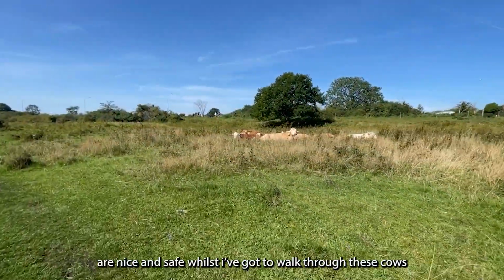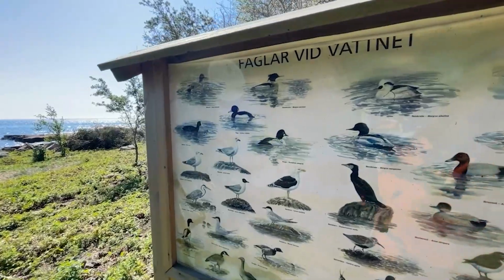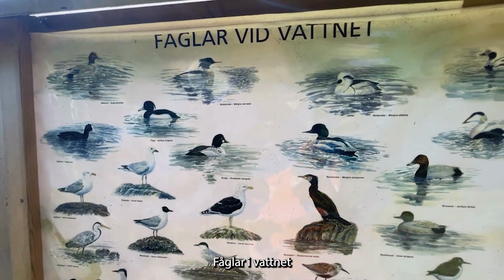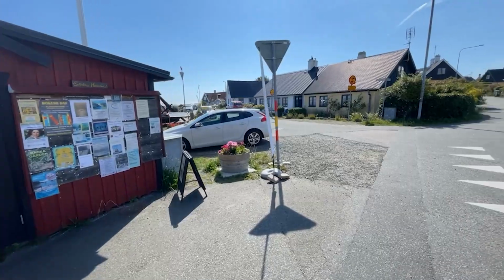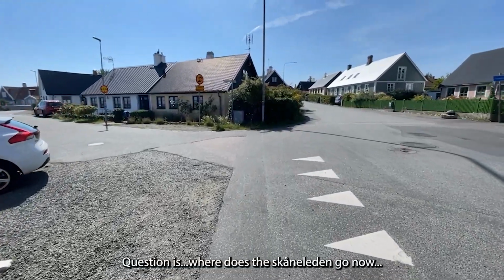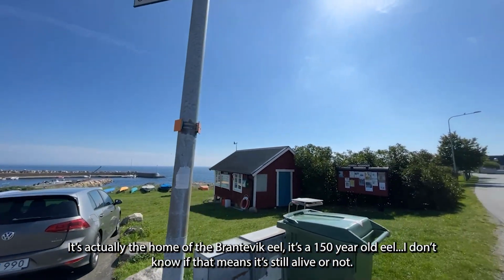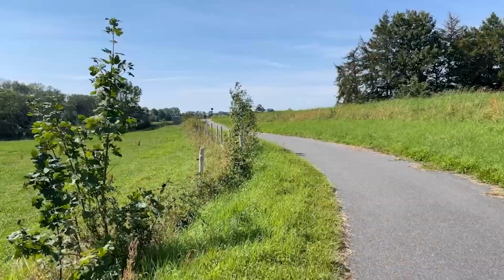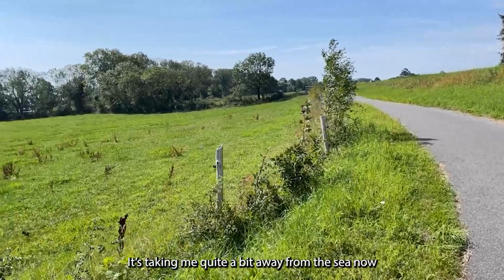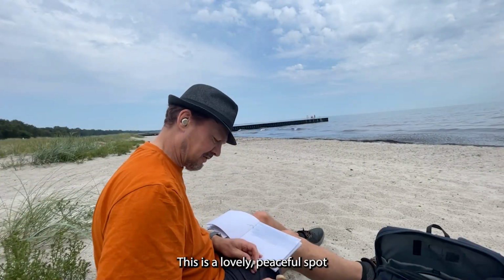The cyclists there nicely trained while I've got to walk through these cows. Fåglar i vattnet. That means birds of the water. My question is, where does the squally lady go now? It's actually the home, interesting fact, home of the Brantevik eel. It's taken me quite a bit away from the sea now. Got a bus a few miles west towards Ystad. This is a lovely peaceful spot.